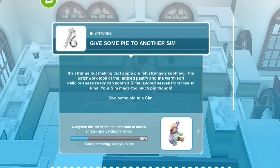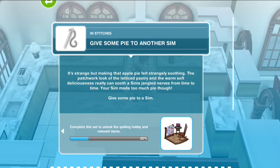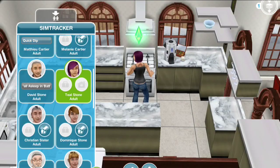Alrighty, our next task is to give some pie to another sim. It's strange, but making that apple pie felt strangely soothing. The patchwork look of the lattice pastry and the warm, soft deliciousness really can soothe the sim's jangled nerves from time to time. Your sim made too much pie, though. Give some pie to another sim.